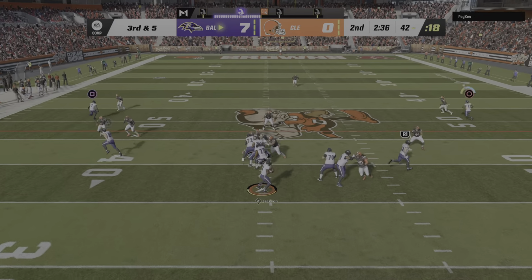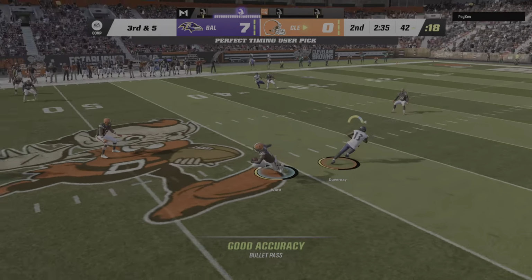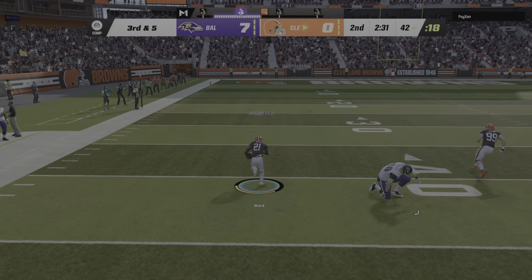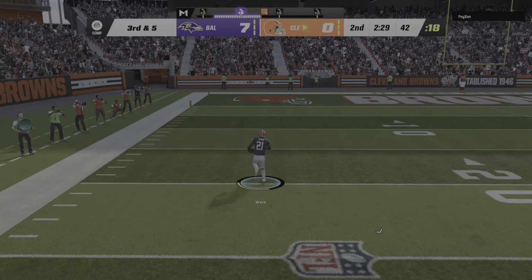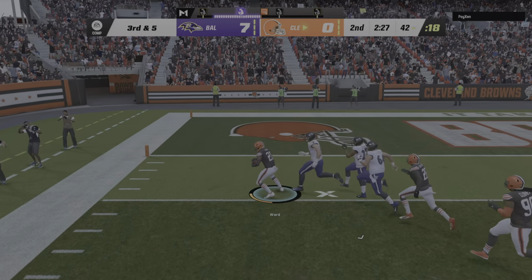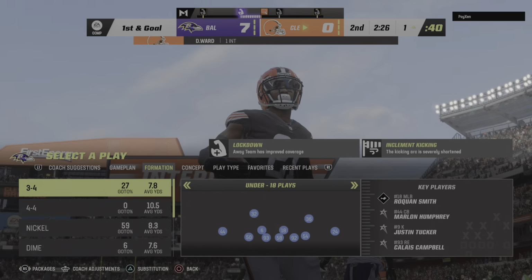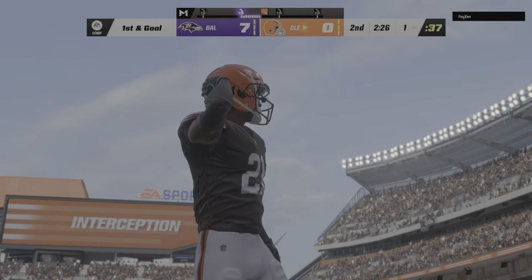They go play action now. Jackson. All right, rifles one, and that's going to be intercepted. Picked up by Denzel Ward, and he is not quite going to make it all the way in. They'll mark him down right about the 1-yard line.